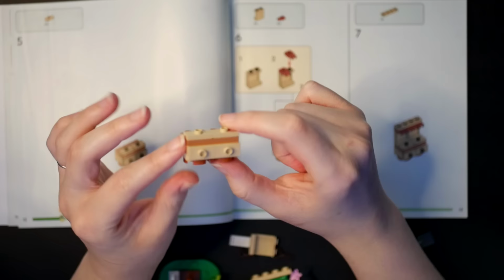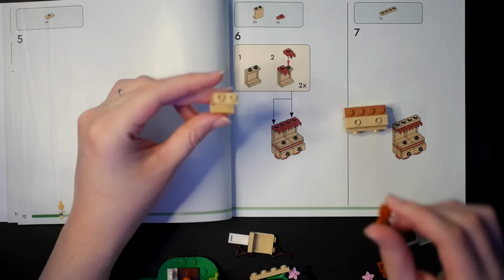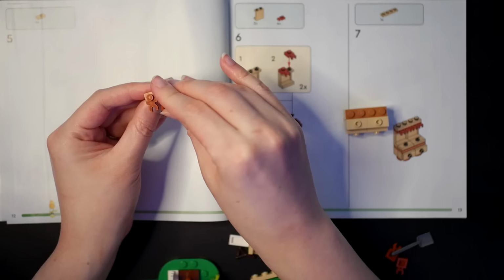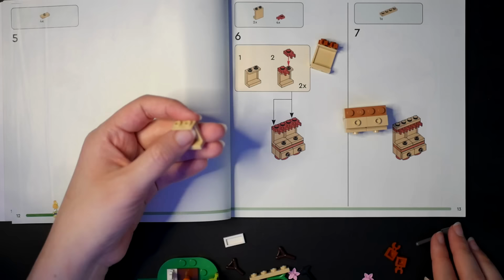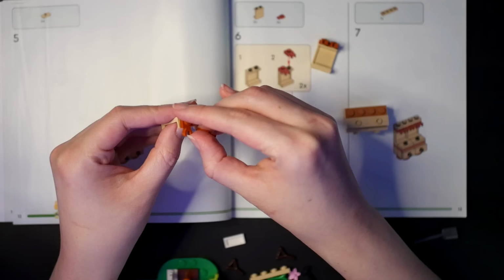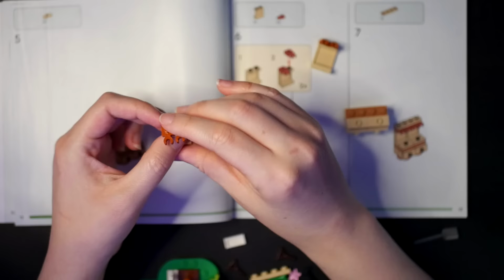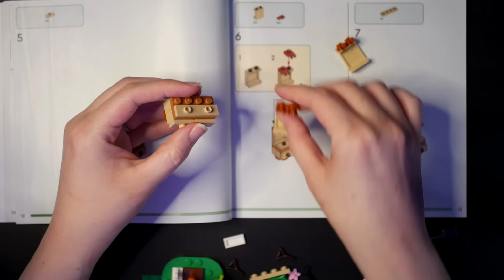Okay, and then we take this, and we have little grabby guys. These are grabby guys, you know, they have a little grabber. We put two on them, and then we do that again with this one. Two grabby guys. Both together on the back of this. Shall we do a zoom in? Let's get a zoom in. Hold on. Okay.